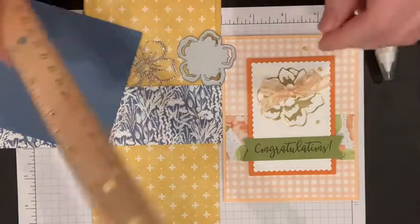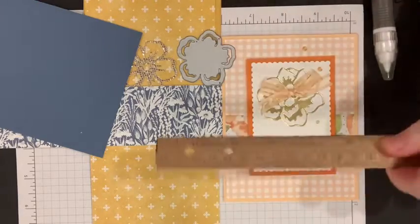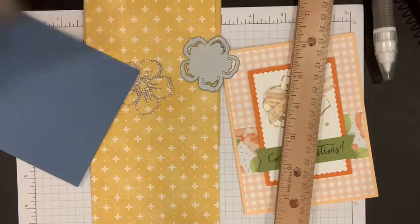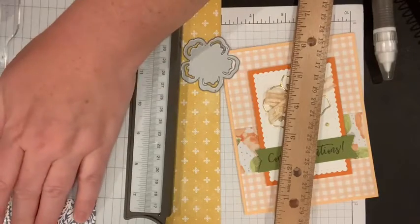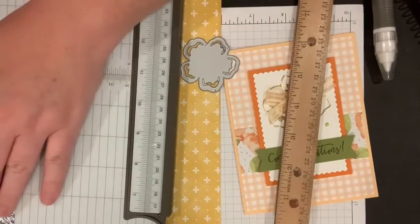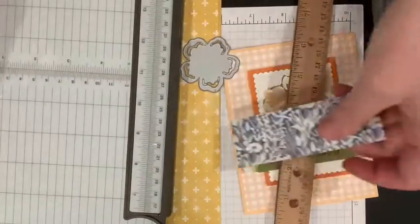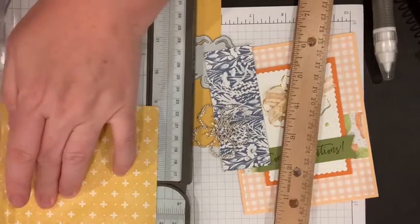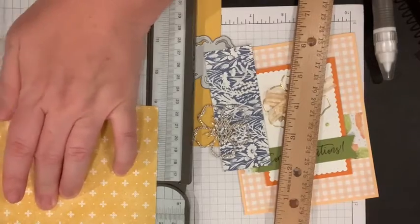And then this layout's pretty simple. So this band here is 1.5 by 4. So I'm just gonna get my little trimmer out. And we'll get ourselves down to 4 and 1.5. Okay, so that's nice. And then this piece is probably already, looks like it's 4 by 5.25. So kind of our standard measurements for layering cards.